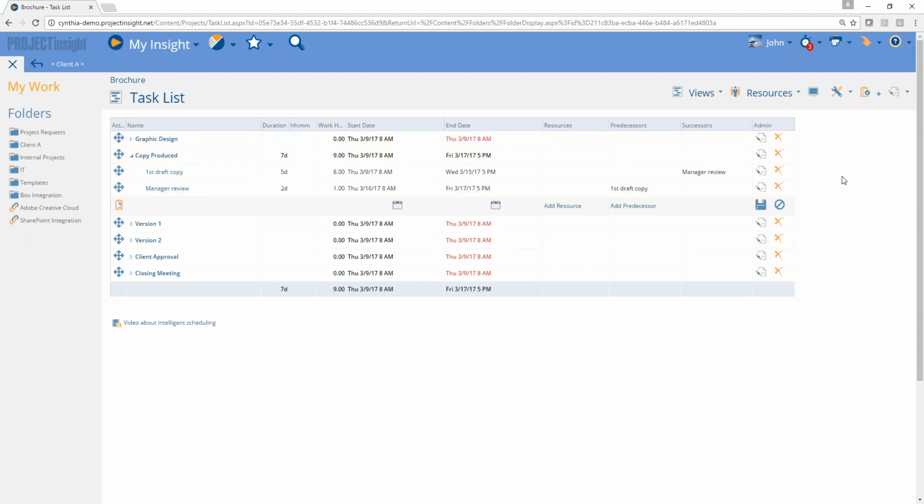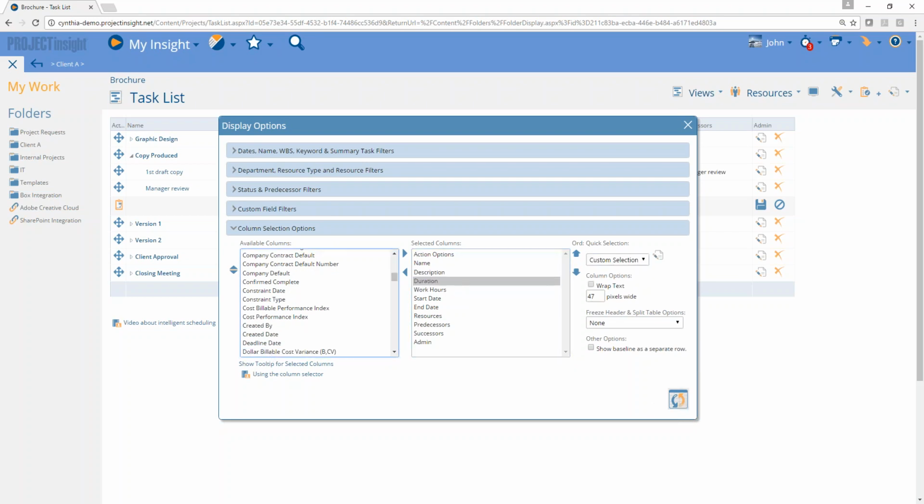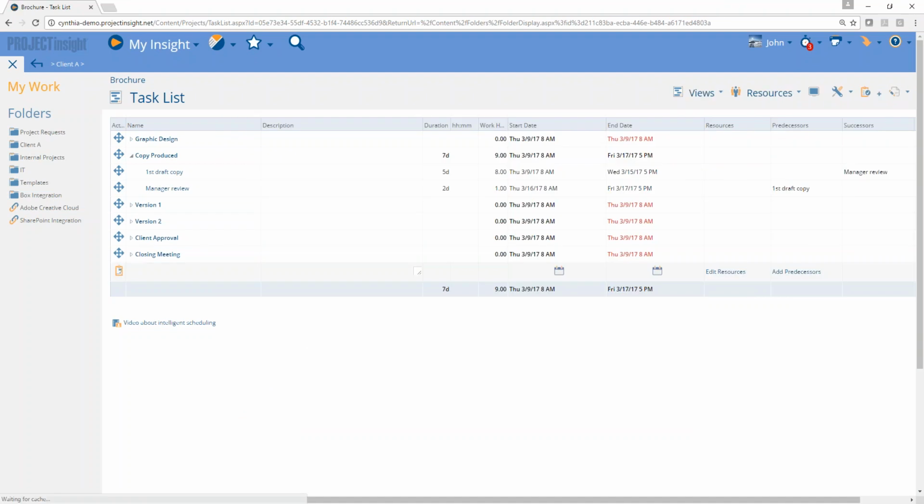Now, since we have a lot of Microsoft Project users on the line, I'm going to show you a little trick. So this is our page display options. I'm going to go in here, and you have lots of choices of how you want to view your project schedule. So what you can do here is, let me just say, if I wanted to add the description field, I can come along here and just double click and add that field and hit refresh, and that'll give me a new view here.